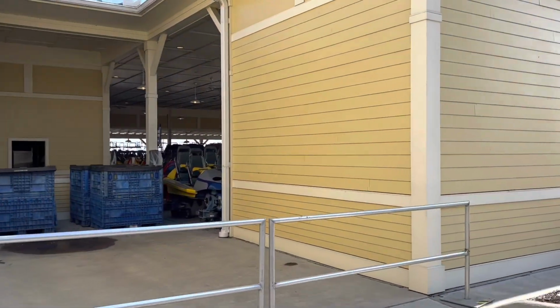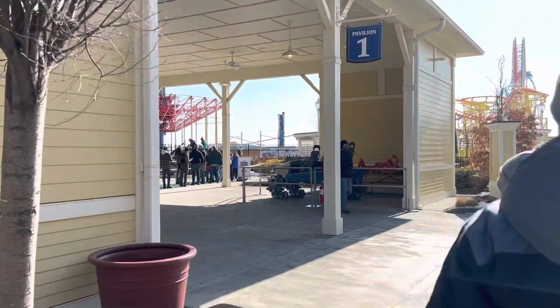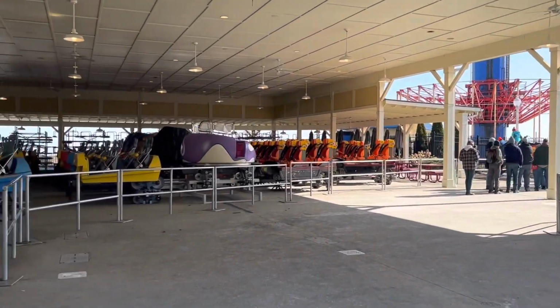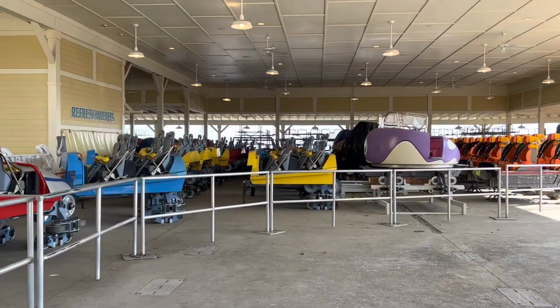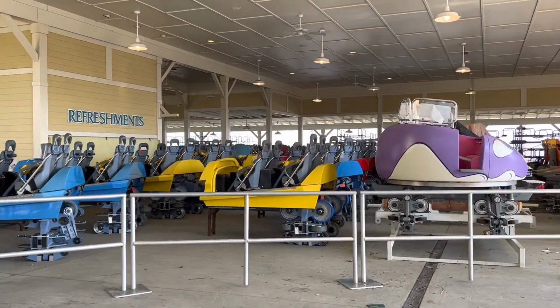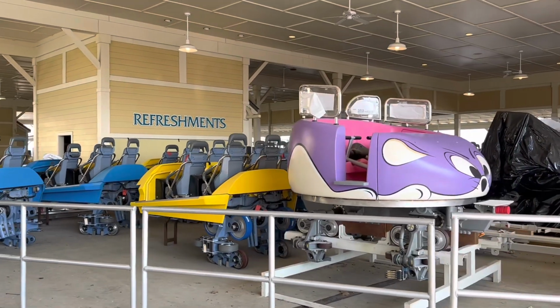Here's the Millennium Cars. Millennium Cars. Oh my golly gosh. Nice. That's a groovy car. There's one of the purple ones.